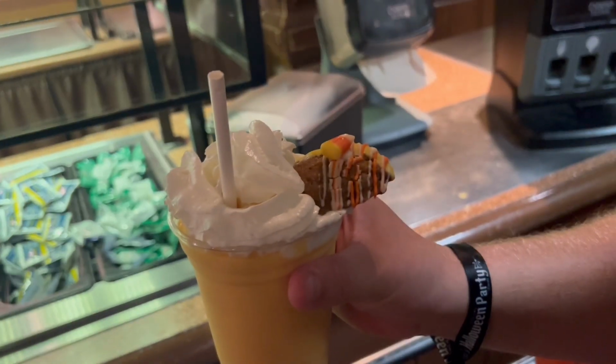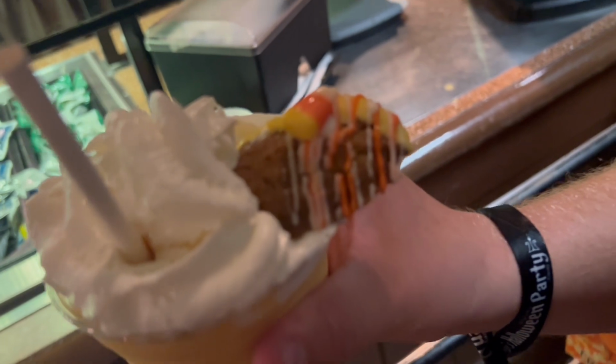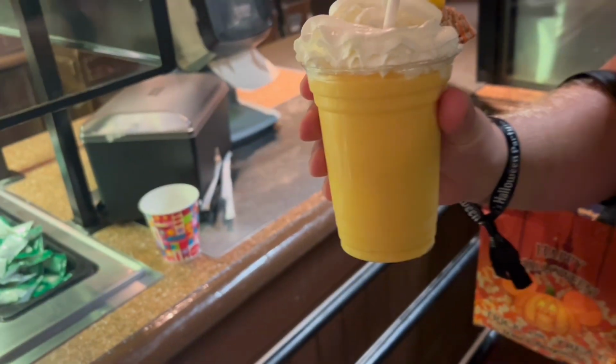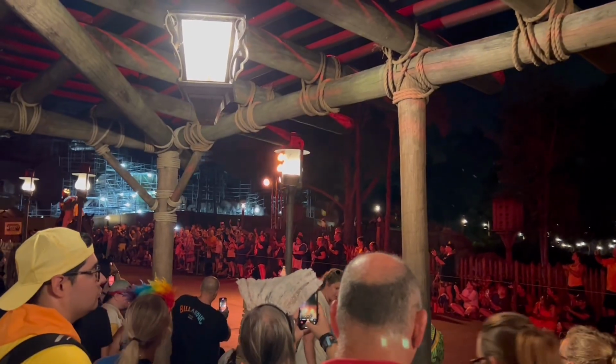Here's what the candy corn milkshake looked like. It was so good. It came with a little cornbread, like cookie thing on the side. Definitely check out all of the Halloween treats they had.